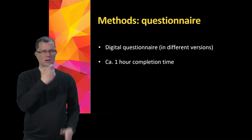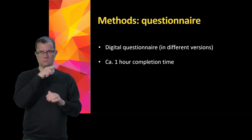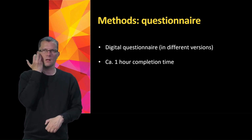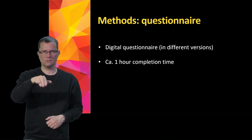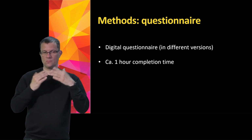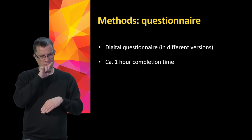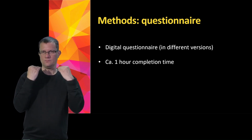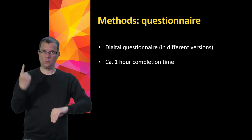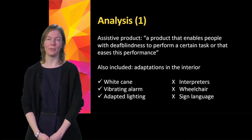The next slide is about the questionnaire. We asked people which assistive products they used in different domains. These domains were communication, mobility, daily life, and other. We then asked how satisfied people were with their assistive products and about positive and negative experiences with the products. Then we asked about wishes for new assistive products. And the last part was about how they received information about the products. The average time to fill out the questionnaire was about 1 hour. This was Johan's part, and I will now continue with the rest of the presentation.